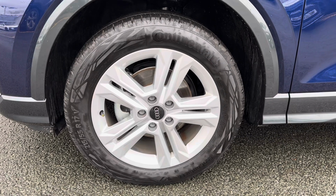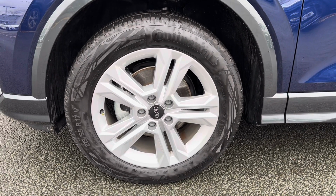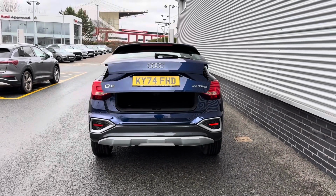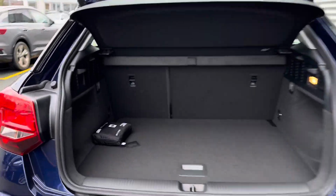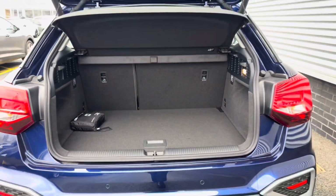Standing on 17-inch alloy wheels with the 5 double spoke design making a bold statement. For added convenience, the power-operated tailgate makes loading and unloading a breeze when those hands are full. Showing you the boot area, as you can see, there is plenty of space for your everyday needs.